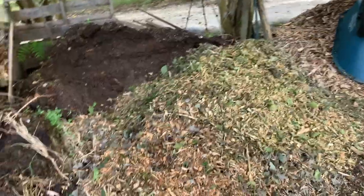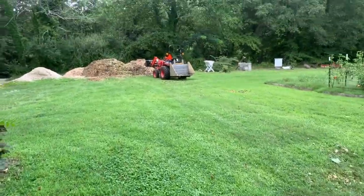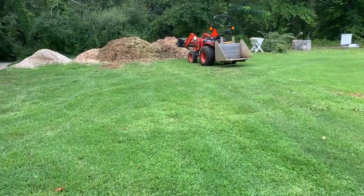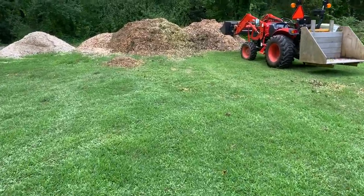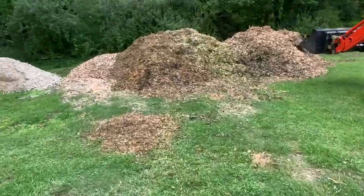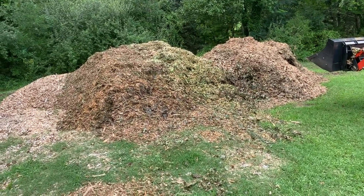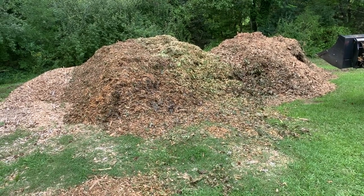So this is some of what they brought. Let's walk down here and I'll show you the rest of what they left behind. After they got done cutting, they actually brought another load back today. So we've got two loads, and I think Saunders said they're going to bring maybe two more. So we've got a nice big pile of wood chips and mulch and that kind of thing. So we got our trench started.